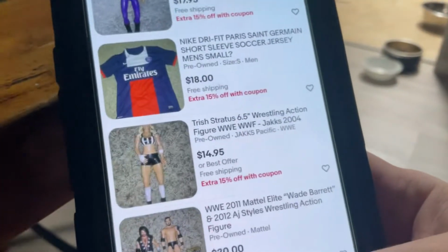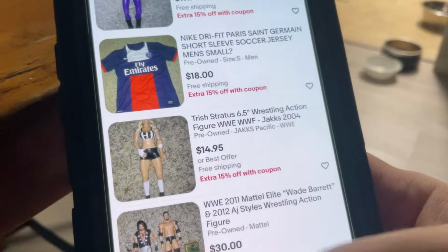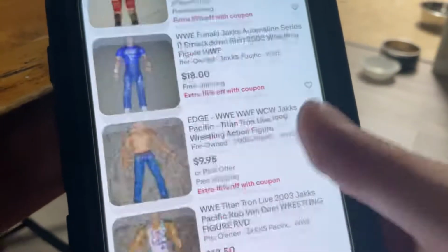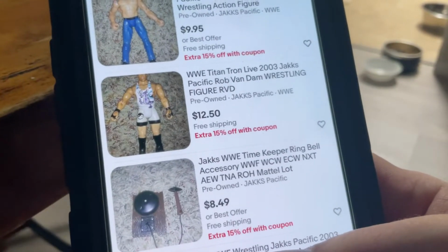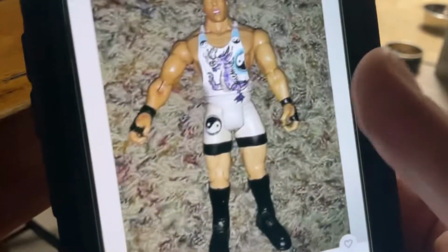Why are they so sad? Ooh, that's actually a pretty good one. I'm still looking. Ooh, that RVD. Oh, the JFK RVD.